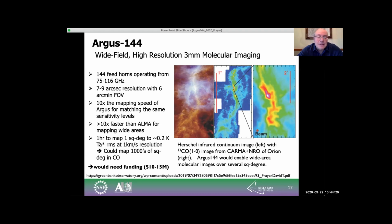So in principle, we could really think big, and you could map hundreds to thousands of square degrees of star forming regions with CO with Argus 144 at unbelievable resolution, in the sense of 6 to 7 arc seconds. That would provide spectacular high resolution data cubes over large areas of the sky to study the environment in which the molecular clouds are forming and star formation is occurring.